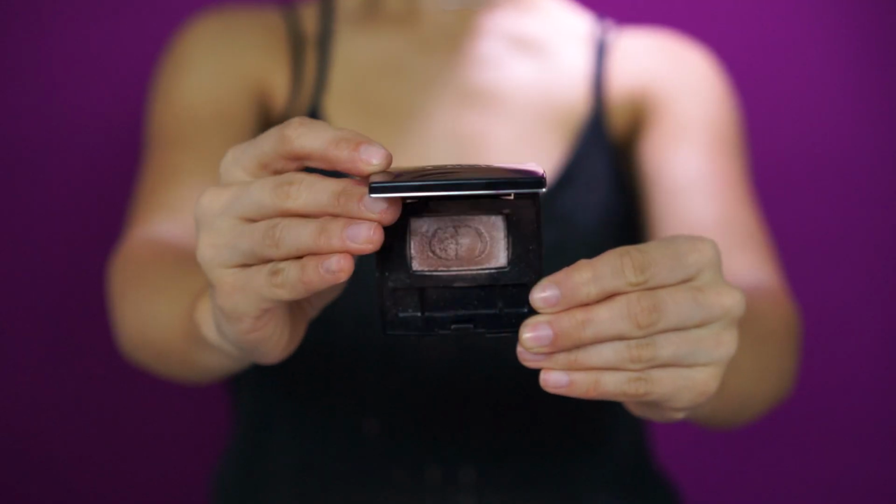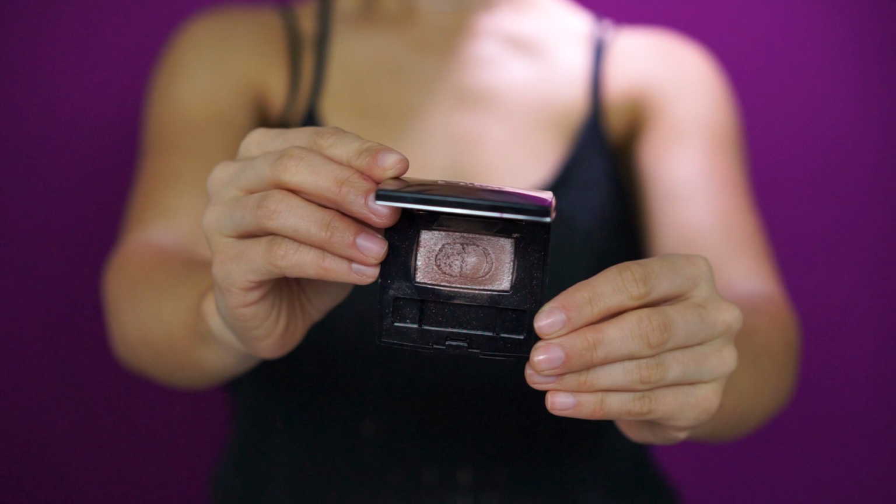Alright, now for the really fancy part. I am obsessed with this DIOR single eyeshadow, and I typically don't use or am not drawn to high-end eyeshadows. I feel like the colors never really speak to me, but this one from DIOR is amazing. It is the DIOR Show Mono Eyeshadow, number 658, and it's Cosmopolite. And when you see it in the palette, it doesn't do it justice until it goes on your eyes.